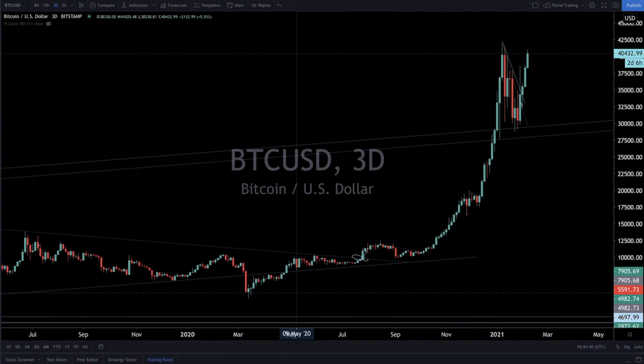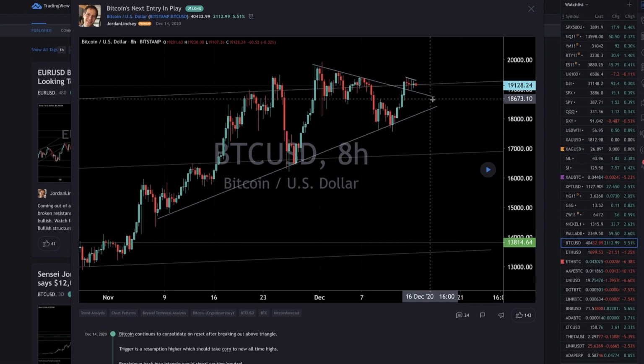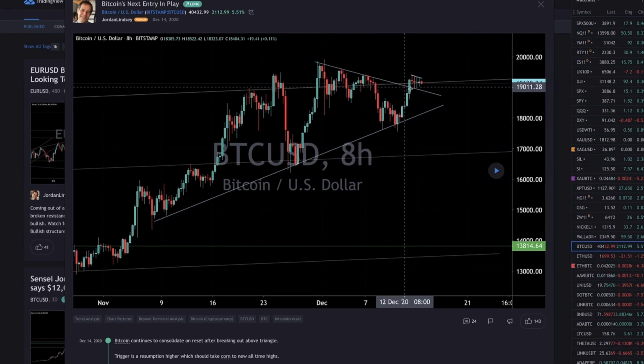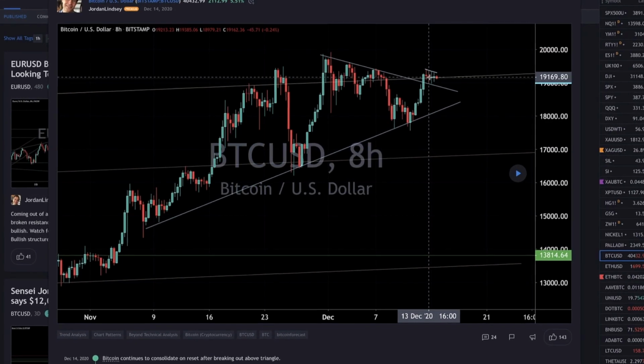December 14th, where was Bitcoin trading on December 14th? Bitcoin was trading right over here around $19,000. Let's take a look. You can see Bitcoin was coming out of this consolidation pattern. There's that trend line over here, waiting for that break of the trend line. There was the break, and then Bitcoin came in for that retest.